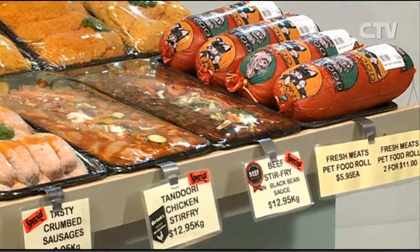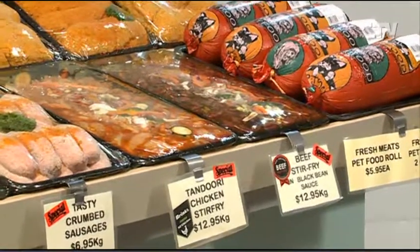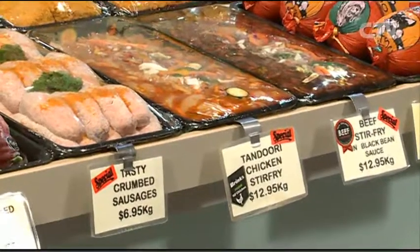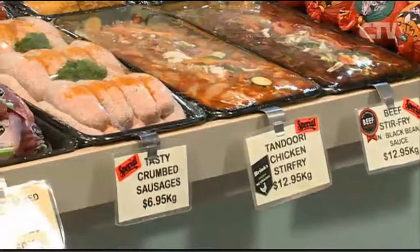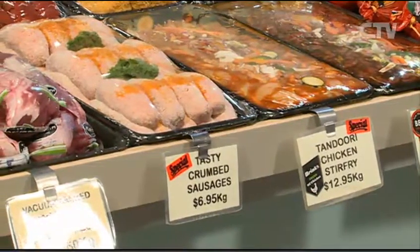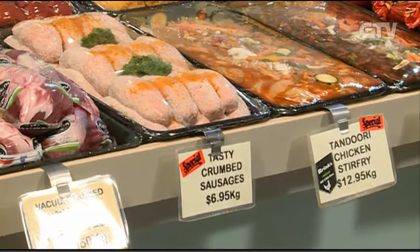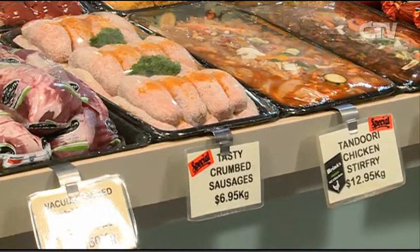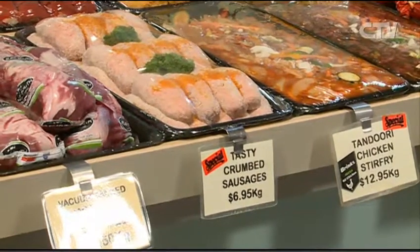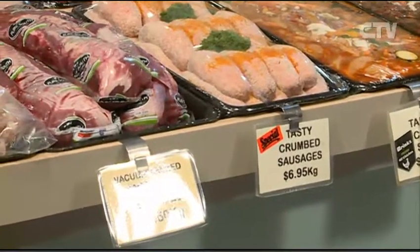The stir fries are quite popular, and they're on special at $12.95. We've got the beef stir fry with the black bean sauce and the tandoori chicken one, same price. Quick, easy meal, isn't it? It's all done for you. People should come down and buy a few and stock up the freezer for winter. The tandoori one's quite a nice spicy chicken, so something with a bit of flavour. And the crumbed sausages, just $6.95 a kilo, so that's a pretty good buy.